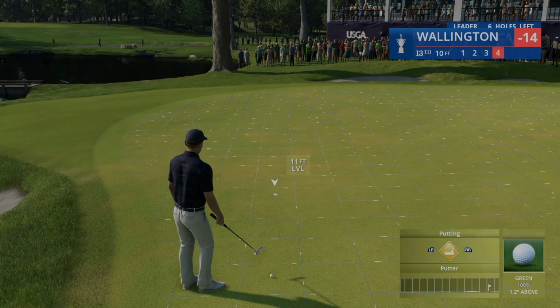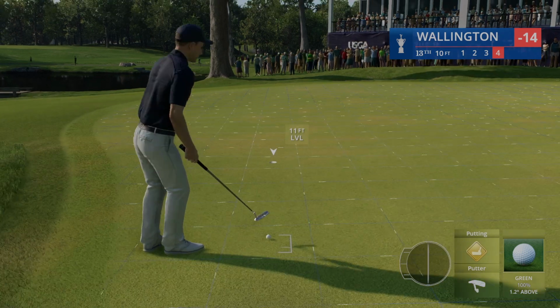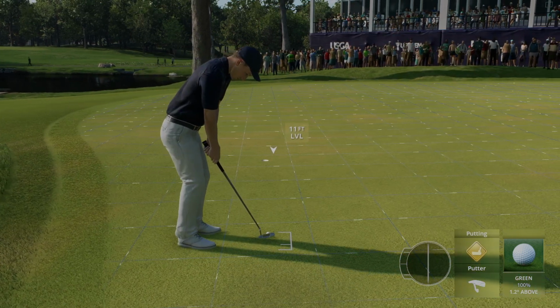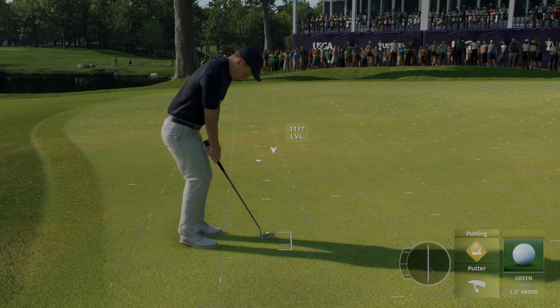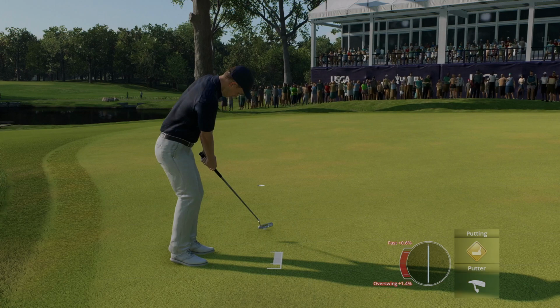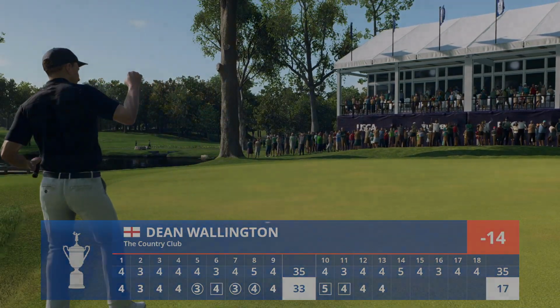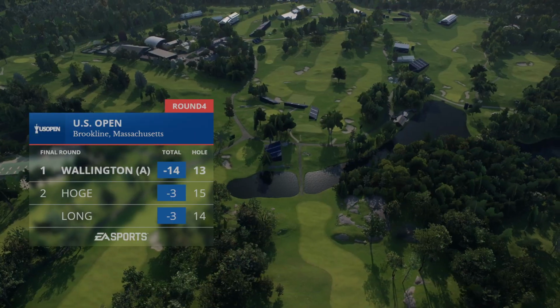Well, that's what separates the good players from the great players, the ability to get it that close from that kind of lie. Nicely done as he rolls that in for his par, and he'll remain well in control of this tournament.